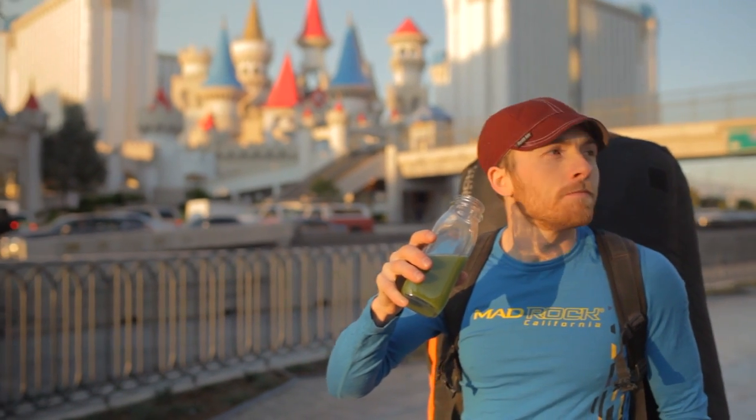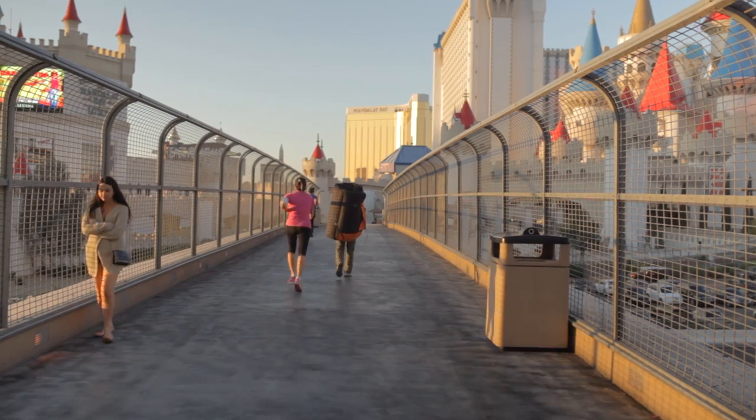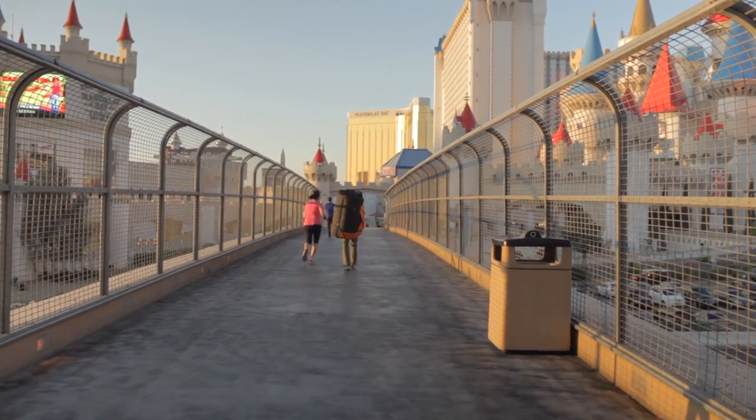I've been hearing about Red Rocks for many, many years, and I was blown away. It was really beautiful. The rock was really, really fun to climb on.